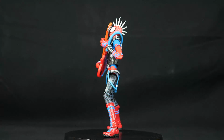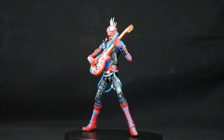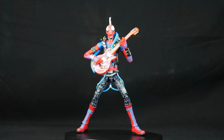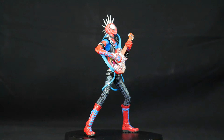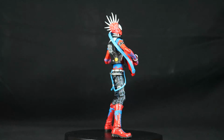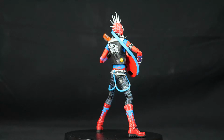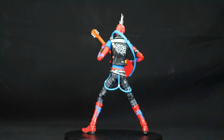His guitar accessory is a lot of fun to do displays with. It is amazing. And as I've said before, his articulation is killer. You can get so many poses out of this. It is insane how poseable he is compared to other Spider-Man figures, even with all the extra stuff he has on him. The colors are also bright and vibrant, and his paint job is some of the cleanest work I've seen in a while. It is eye candy to look at.